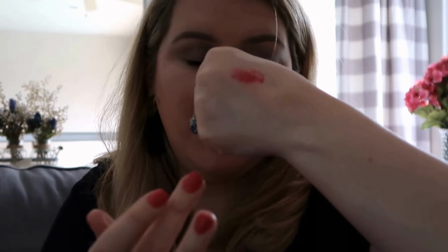For pore perfecting, I don't think the Benefit pore perfecting primer can be beaten, and I just found this didn't enhance. It just made my skin oily and greasy, and trust me, my skin doesn't need any more help with that.